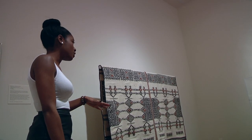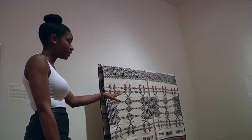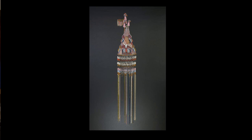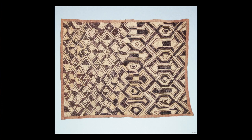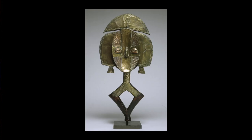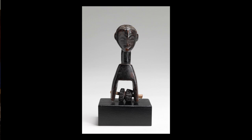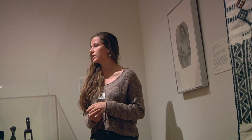An important aspect in my label that I decided to emphasize was the pattern. So in the exhibit right now, we have a selection of a variety of works from our African collection, objects of different media from different time periods and representing different cultures from throughout the continent. I think it's really important to have photographs as part of the African collection.